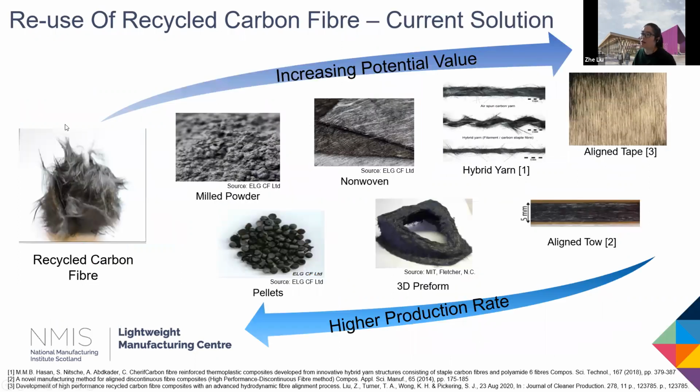After recycling, you can collect the fibers like this. They look fully random and 3D fluffy, so it is a completely different format compared to virgin carbon fiber materials. We need support from what we call reprocessing manufacturing lines to convert the recyclates into more useful, high-value products. We can easily do that with traditional mechanical recycling, melting it to powder or manufacturing it into pellets. Of course, the market size for this kind of material is large, but it has already been fully filled. Companies have developed products like non-wovens and 3D preforms that are already used in commercial manufacturing. But the problem is that the mechanical performance of this kind of material is not very high.